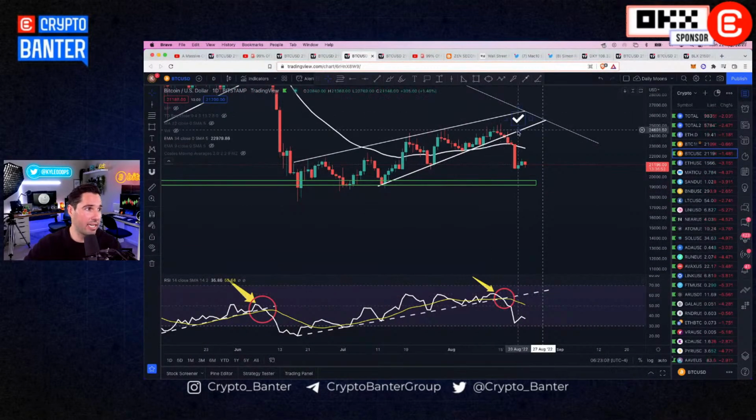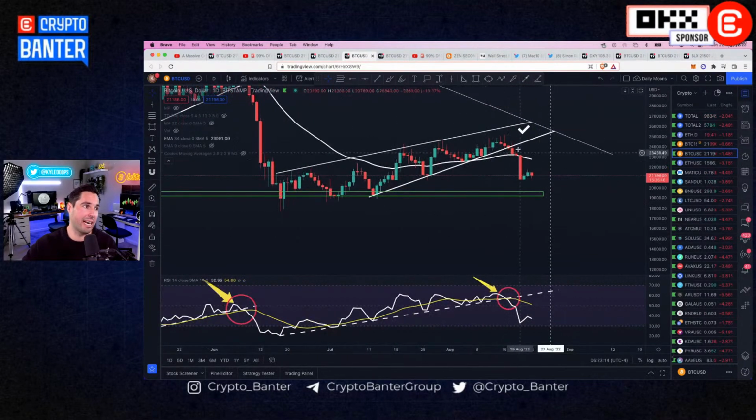RSI worked out for us. It warned us of this move. I told you guys to watch out for this for a long time. We had ample time to get out of this. We spent 1-2 days out. That was more than enough confirmation. 2 days outside of the diagonal trend line, 2 days with the RSI breaking its trend line, and that was telling you that there was going to be a big move coming to the downside.